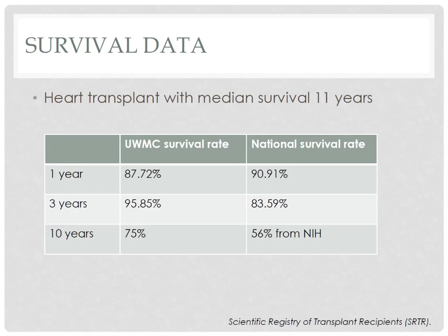The survival rate at UW is pretty good post-heart transplant compared to national. The first year is about similar. The 3 year mark is 95% survival rate. By the 10-year mark it is 75% compared to the national around 50-60%. So we think we did a pretty good job in terms of keeping them alive after surgery.